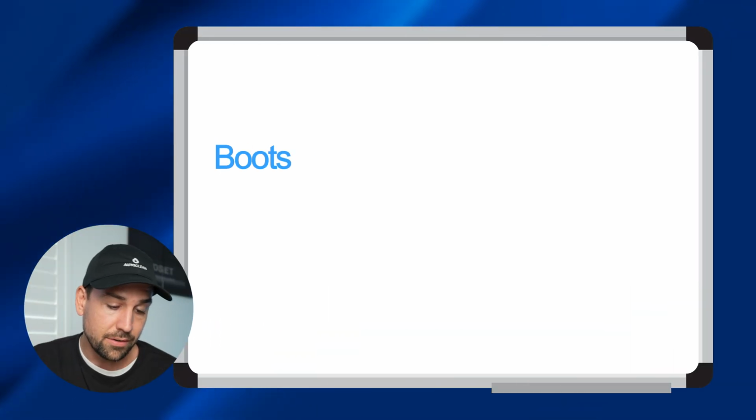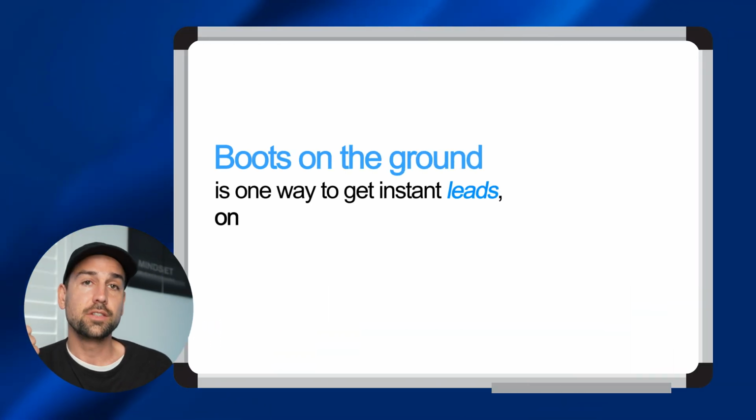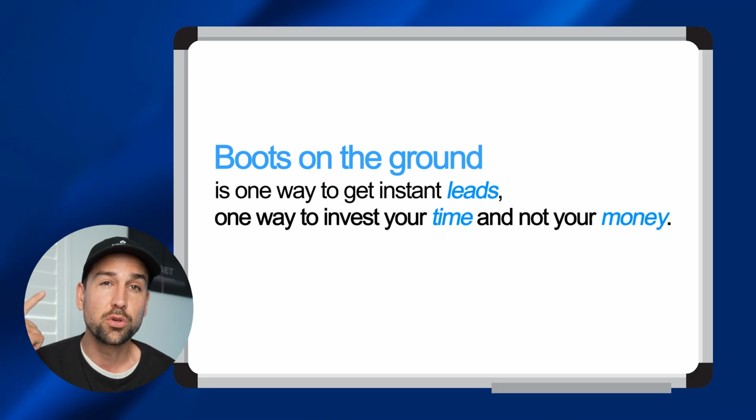Going around local businesses, targeting those businesses that have a high staff, is a very good approach. Because you could go and secure one deal that could potentially bring you in $20,000 a year worth of jobs. So think outside of the box. How can you utilize your existing network, your community, local businesses? Maybe it's a gym down the road. You can partner with them and every member gets a discount on your service. There are a lot of different ways to do this boots on the ground strategy, but it is one way to get instant leads and one way to invest your time and not your money.